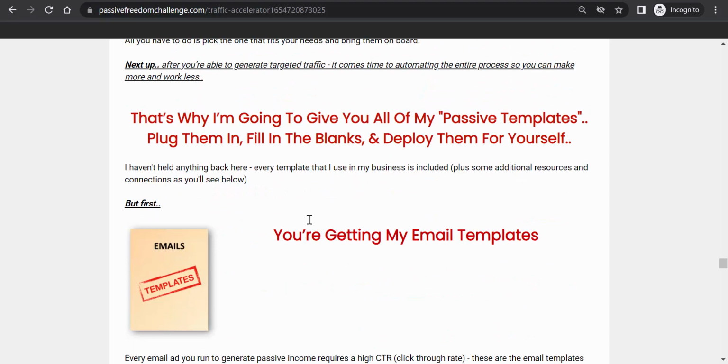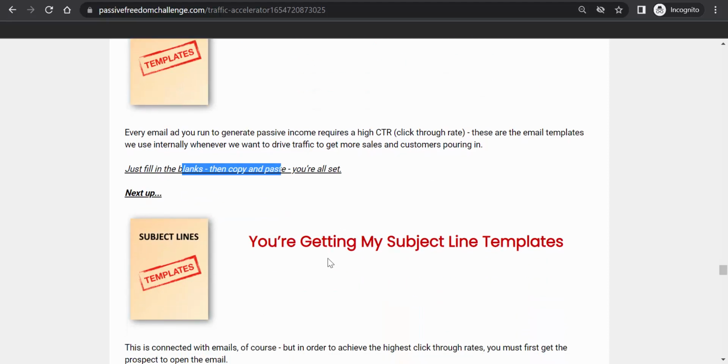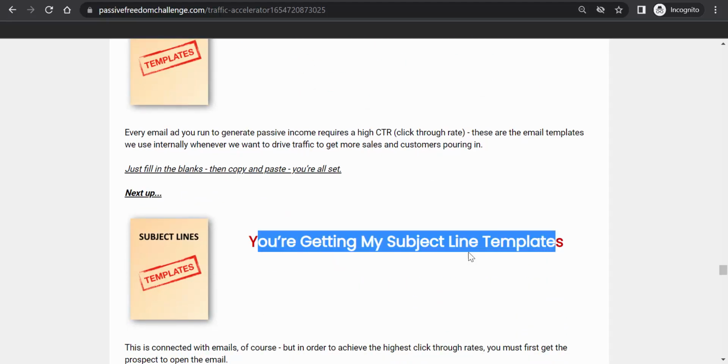And so that's all you're going to get. Well, not all you're going to get, but you're going to get all that. In addition, you're going to get all my email templates. This is including not just the bonus in the $7 challenge that you buy first. We mentioned the email vault, right? This is in addition to that, that you're going to get for closer sequences and my highest converting click-through rate emails, okay? And you simply fill in the blanks, copy and paste, and you're all set. You're also going to get my best converting subject line templates, okay?